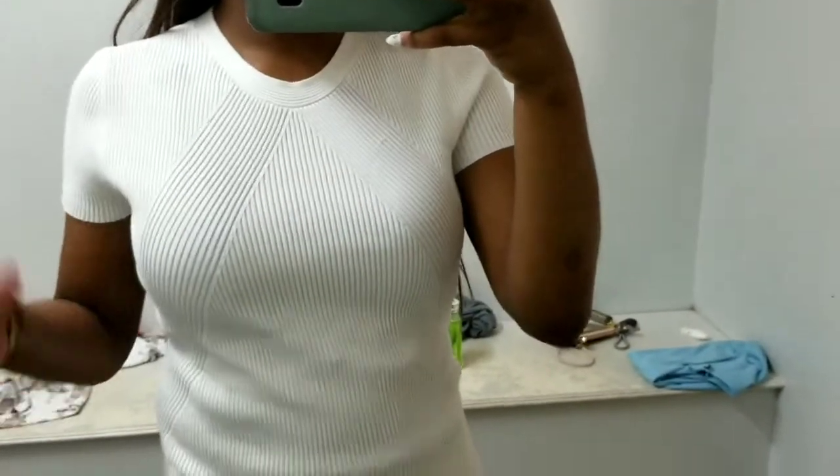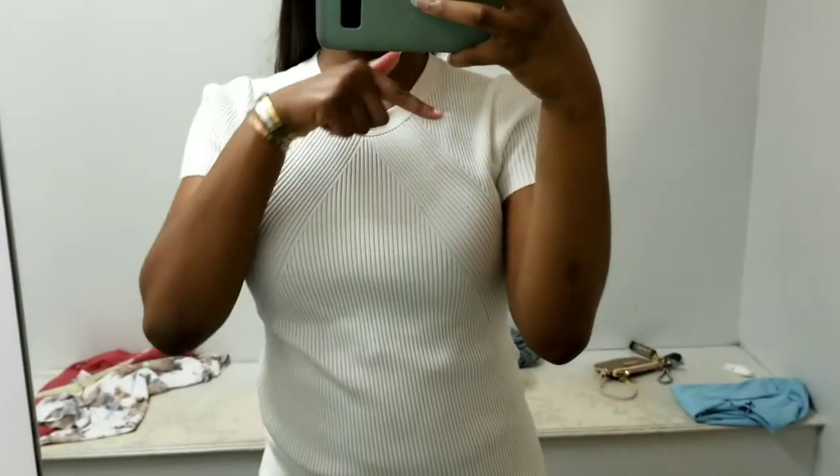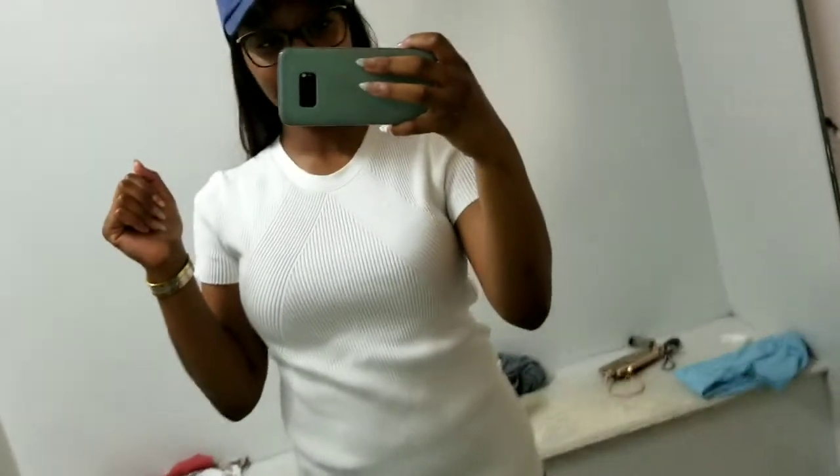I think I'd wear this towards the wintertime, like when it starts getting a little bit cooler out. But I think this is absolutely cute, and it also comes with a zipper. I don't know if y'all can see that, but it comes with a zipper in the back. So I think I'm gonna keep this one too. I think I'm gonna just keep this one in the Tommy Hilfiger shirt right over there. So yeah.